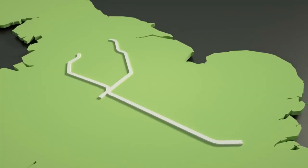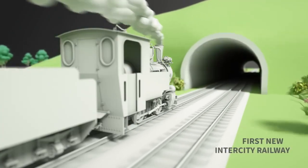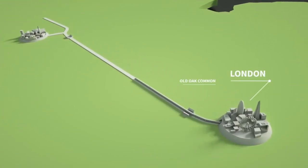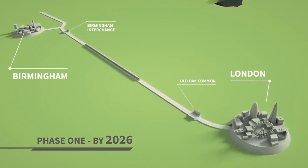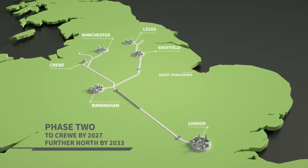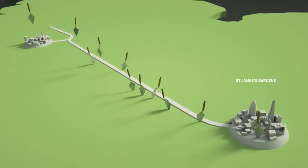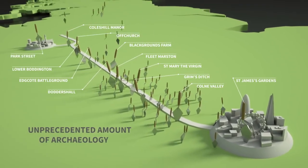The creation of HS2 is the biggest infrastructure project in Europe. The first new intercity railway to be built north of London in over a century. HS2 is being built in two phases. Phase 1 will link London and the West Midlands and is due to be completed by 2026. In Phase 2, the line will extend to Crewe by 2027 and followed by new lines towards Manchester and Leeds by 2033. But before we build bridges, tunnels, tracks and stations, an unprecedented amount of archaeological work will take place along the line of the route.